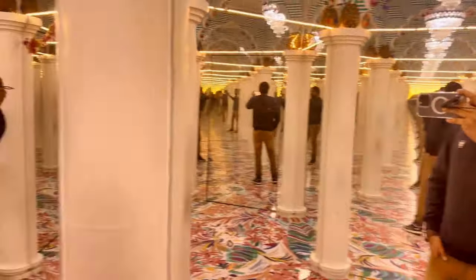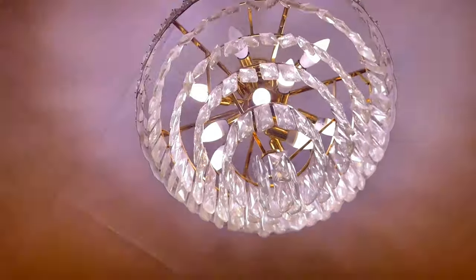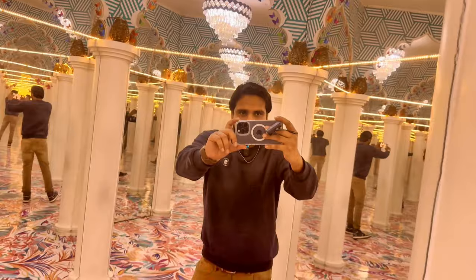So everywhere it's me, it's the infinity room. Har taraf main hoon, looks good. And then you have got this beautiful chandelier. Main to actually rasta bhi bhool gaya where to get out from. So I'll have to check. I think, yeah, you lost it. This is the way out.